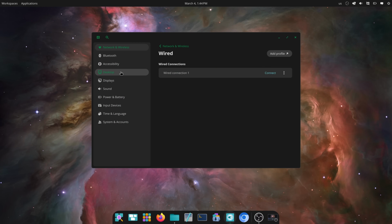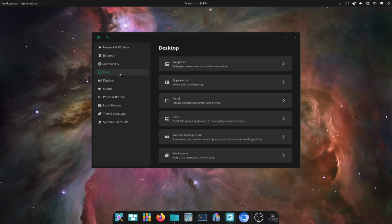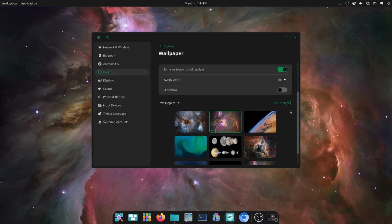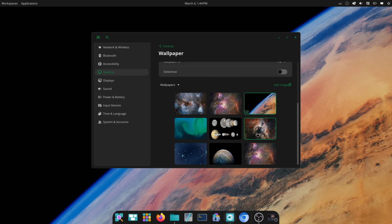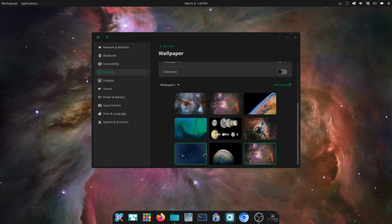And we have some pretty interesting settings here. Now, there might be some things that don't work, considering that this is an alpha, but in my experience so far, most things seem to work just fine. We can go to the desktop menu if we want to customize the wallpaper. You can add your own image if you have one, or you can simply click on an image to change it. So it's very easy to use, and you can see how fast everything changes.